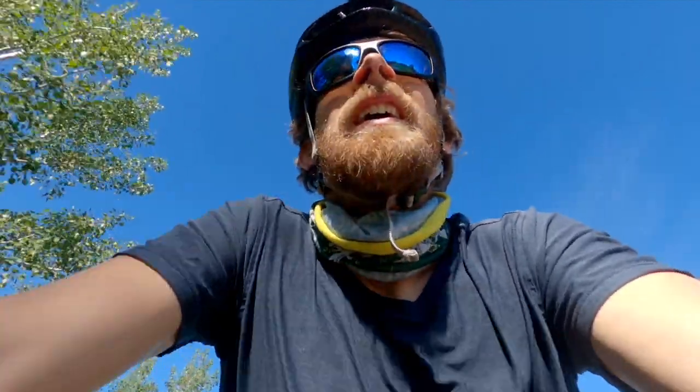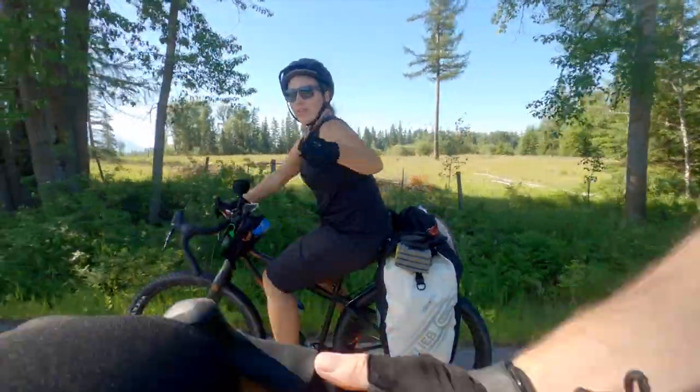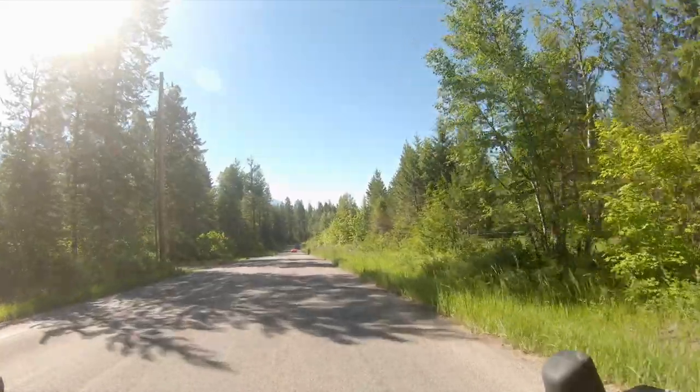All right, so far, doesn't seem too bad. I can tell though that when we go up those hills, you definitely feel the weight a lot more. It's not as bad as I thought though. So far so good. Big downhill.